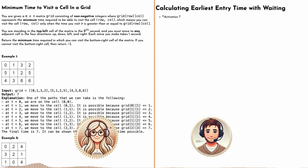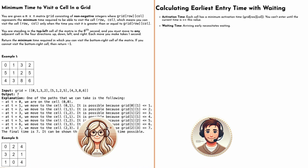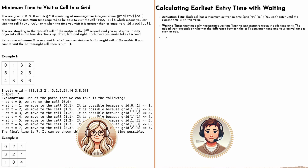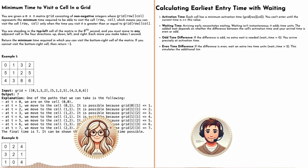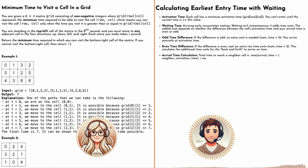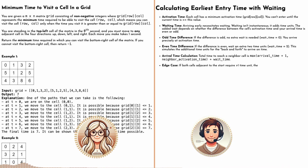Okay, so let's say we're at cell A and we're thinking about moving to cell B. Okay, cell A to cell B. Got it. And let's say cell B has an activation time of 5. Activation time of 5. Now, we need to figure out the earliest time we can actually enter cell B, considering both the travel time from A to B and any potential waiting. Right, because just getting there isn't enough. We have to be able to enter.